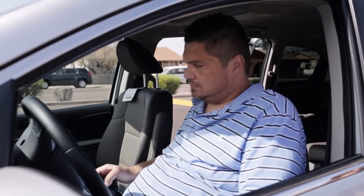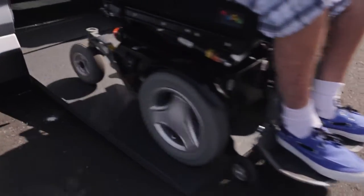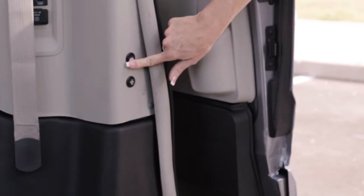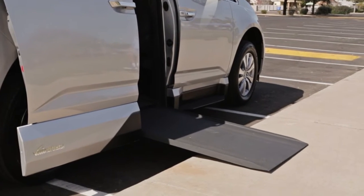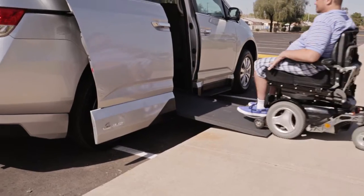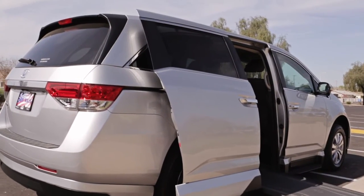All Northstar conversions come with Power Kneel, which creates an ultra-low ramp angle for easy access, as well as the Sure Deploy backup system, which allows for consistently reliable ramp deployment. To accommodate wheelchairs of almost any size, the Northstar ramp has an 800-pound weight capacity and wider usable area than other Honda conversions on the market.